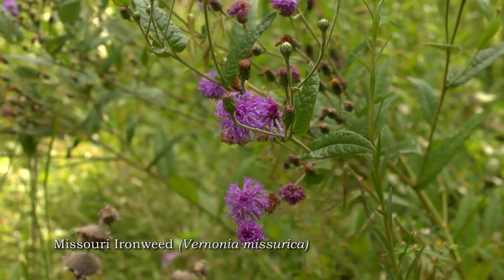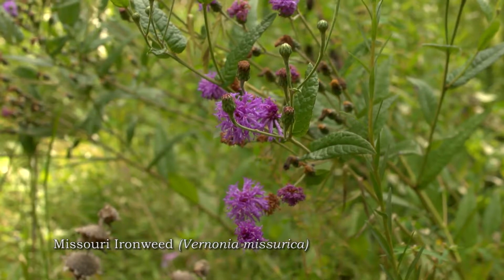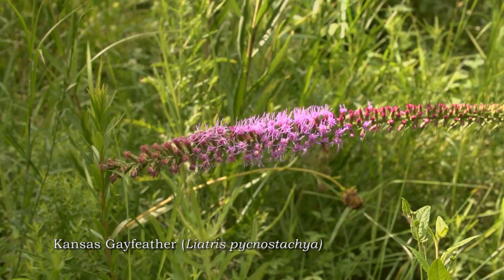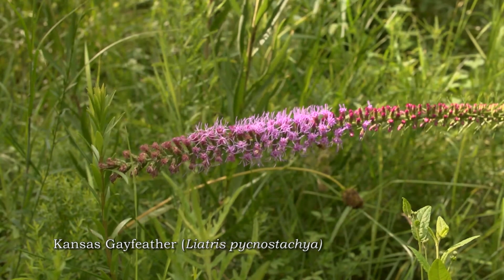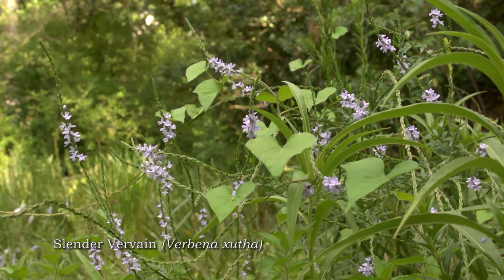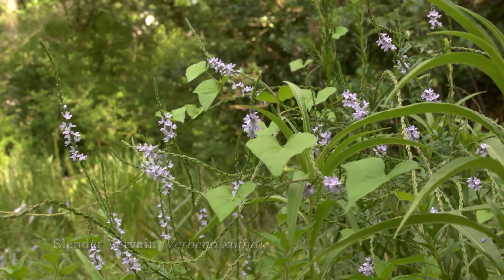Missouri ironweed is a native Texas wildflower that blooms in prairies in the summer. Kansas gayfeather is a beautiful Texas wildflower that attracts many insects like bees and butterflies. Slender vervain is a delicate wildflower that graces our Texas prairies.